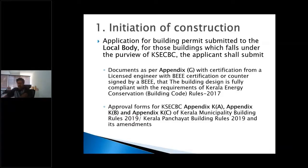There is a question here that says, in which ECBC code is the example for calculation of trade-off given? It is not.